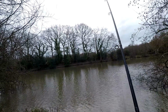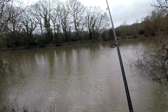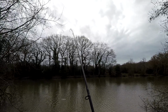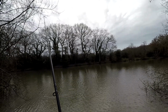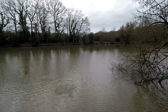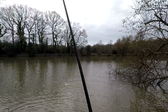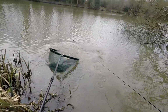Oh yes, that didn't take long. I'm hoping it's a perch because it's on a prawn, little section of prawn. Feels like a perch. It is a perch. Oh yes, it's a nice sized perch too. Come on. Yes.